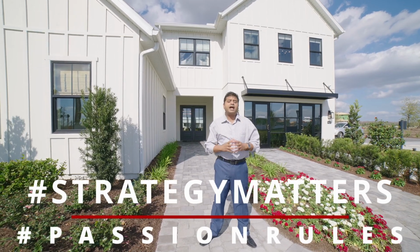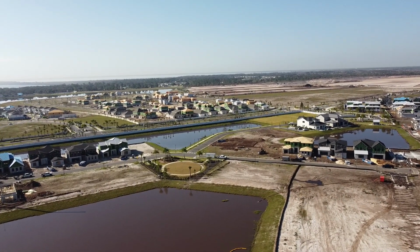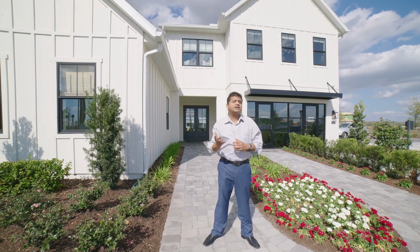And guys, today I am back in one of my favorite communities right here in Lake Nona. It's a brand new community. Today's model is just absolutely beautiful. I showed it to my wife and she's been giving me those looks, and you would know why. It's a beautiful builder model with a lot of bells and whistles.